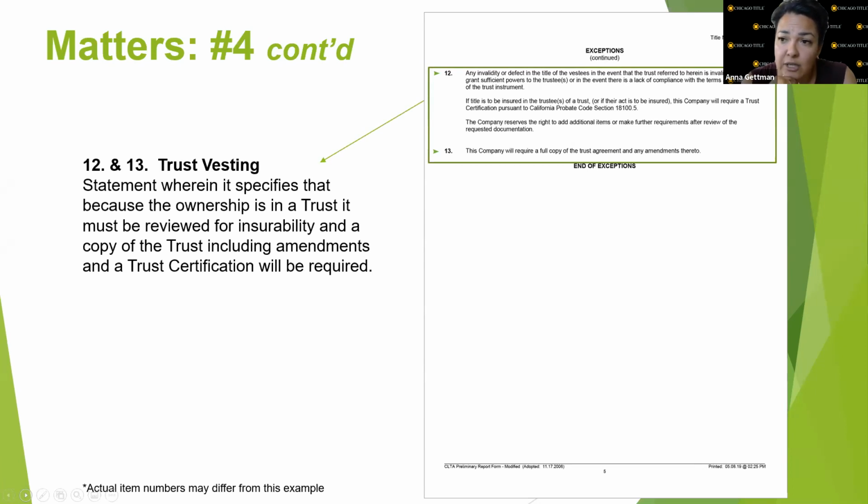If the property is held in a trust, depending on how it's read, if it's Ryan and Anna Gettman, trustees of the Gettman Family Trust, different situations, we require a copy of the trust. We don't need the entire trust, because what's in there, besides who's a trustee and who's a successor trustee, anything beyond that is really none of our business. So we do not want the entire trust.